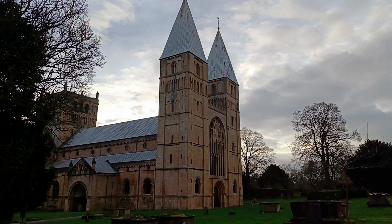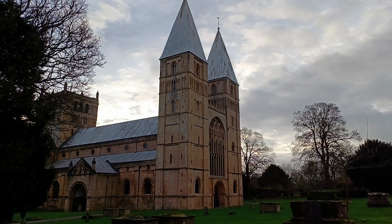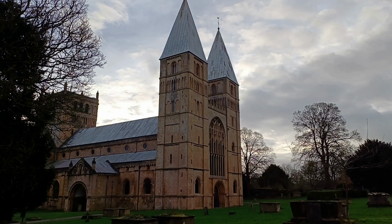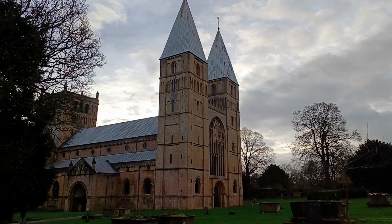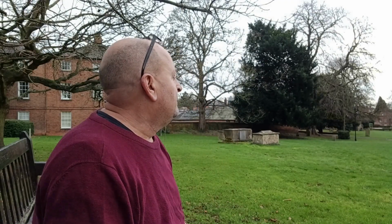My arrival here was met with the bells of this beautiful minster, and the vicar, he does play very well, I must admit. He's an expert with his organ, you know. It's quite pleasant sat here.